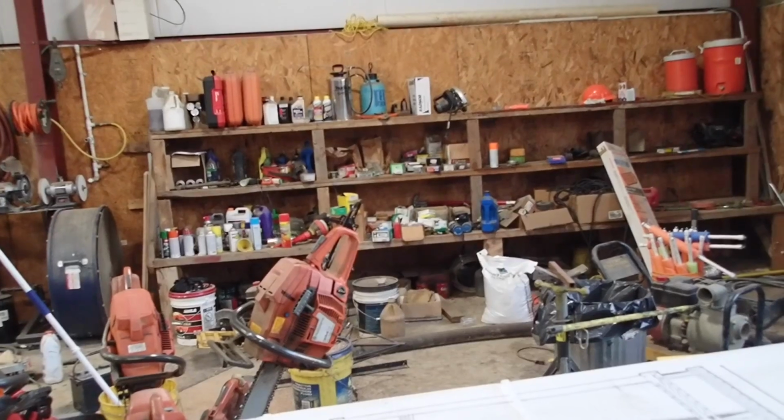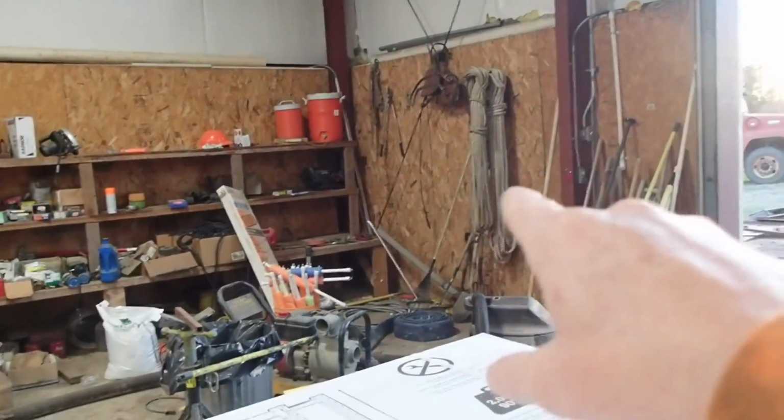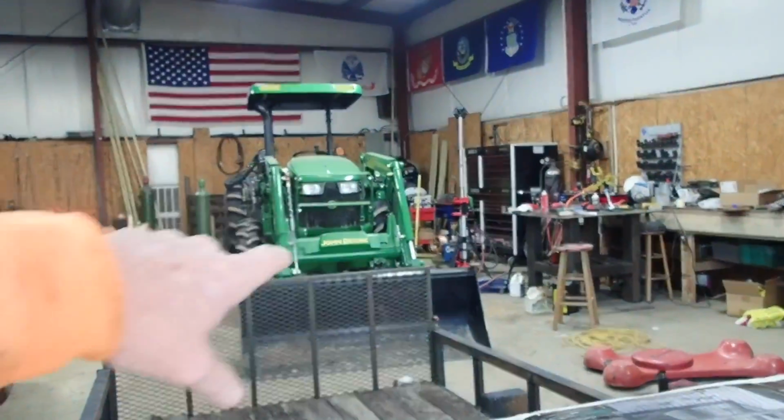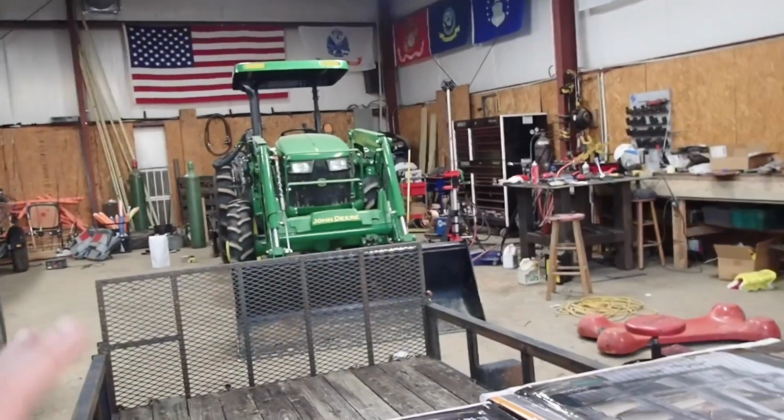And these shelves are gonna go two of them right there, and then one of them is going to go right over here, and then the last one's going to go back there in the very back behind my tractor. All my miscellaneous metal, my short pieces of steel that I got for metalworking, is going to go on one of these shelves.